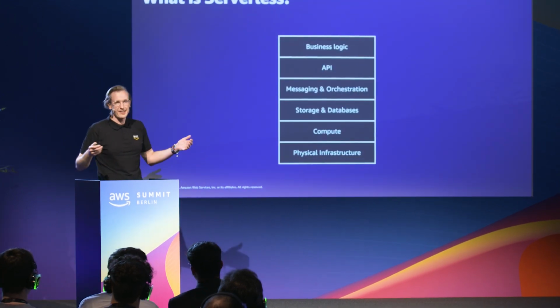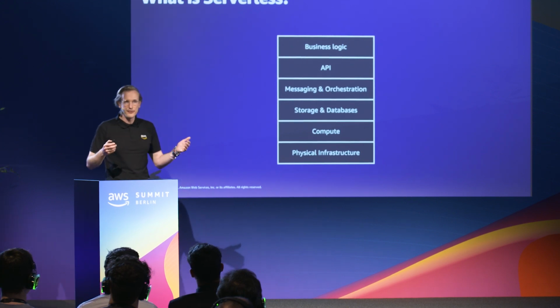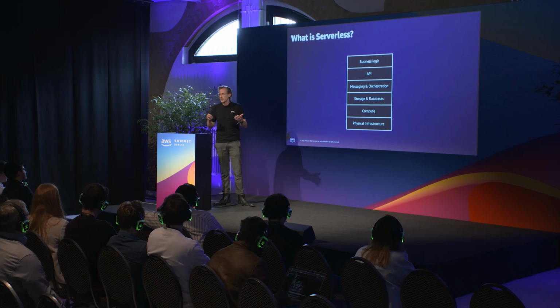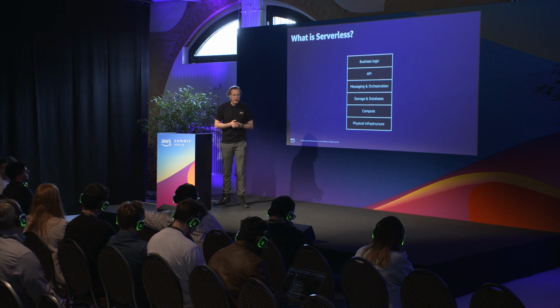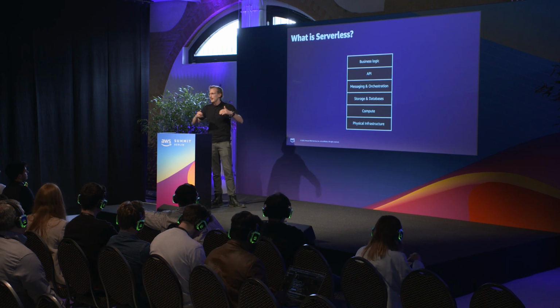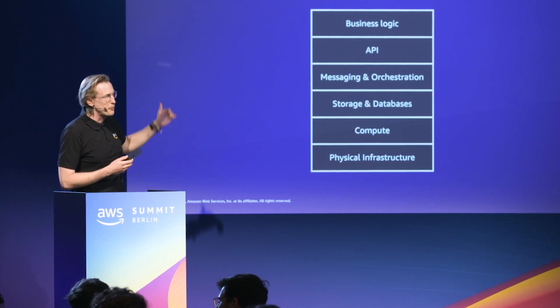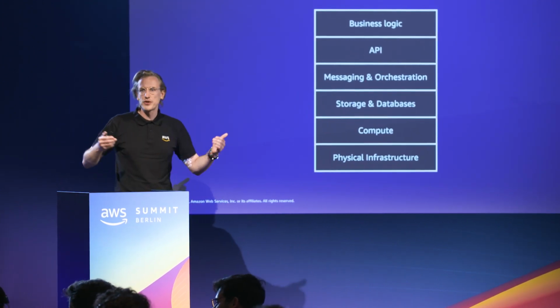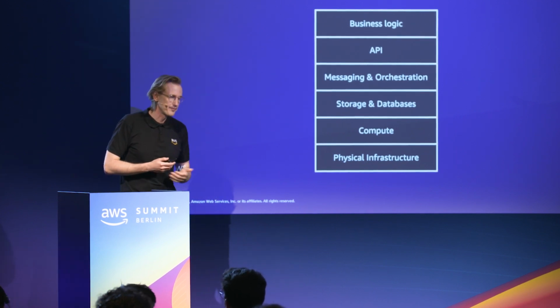First of all, what does it even mean, right? I'm talking about heavy lifting. Well, what's the heavy lifting here? So here we see a stack of some of the things that need to be considered when you deliver something, right? There's physical infrastructure underlying. There's compute, storage, database, and so on. On the top, we have the business logic. That's actually what you want to deliver, right? You want to deliver business logic and then business value.